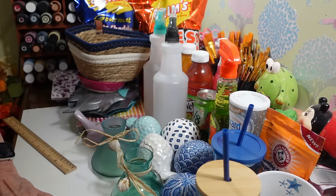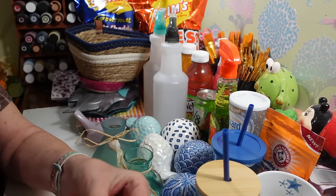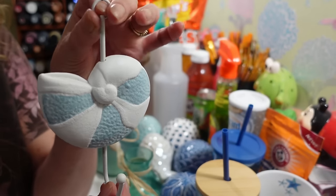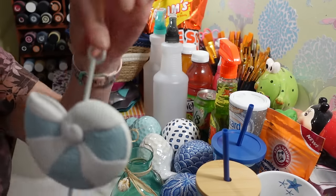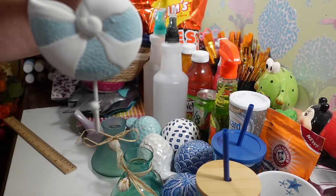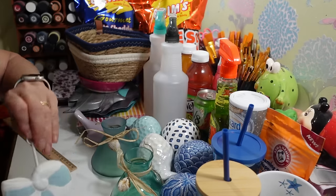And then I picked up these hooks. Had to have these hooks, too. I figured these would be nice to hang some summery things from. They have this one here that looks like a shell. And then you can hook this up on your wall or whatever, and then hang some pretty little decor piece from that. So I thought that one was nice.